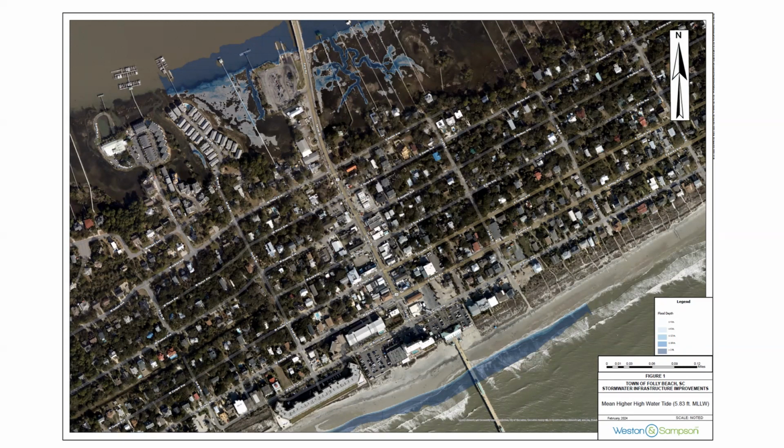Additionally, this is what the tide would look like on Folly Beach if you were to see a 5.83 foot tide while checking the local tide gauge's website.